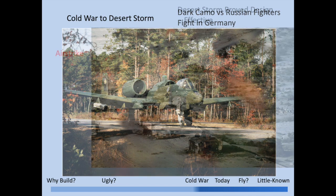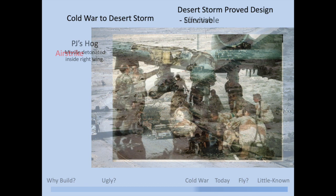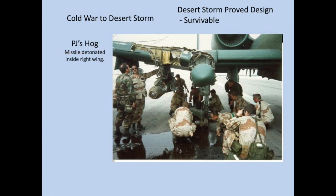We thankfully never fought World War III in Central Europe, but those really dark Hogs did go to Desert Storm. That experience proved two things. The Hogs were stunningly effective. They were also very easy to see and target. Here's my friend PJ's Hog, which took a shoulder-fired SA-16 missile into the right wing. He flew that Hog back to base and later to South Carolina, where it is now a static display.